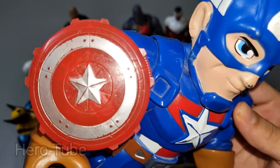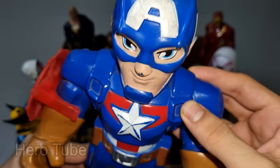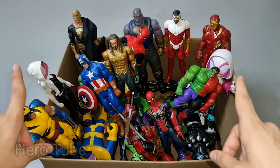This Captain America cartoon is so cool. The powerful and strong Shield superhero, guys, nice. So cool, military suit superhero. This is Captain America cartoon from Marvel, super cool. Check the next one inside, guys.